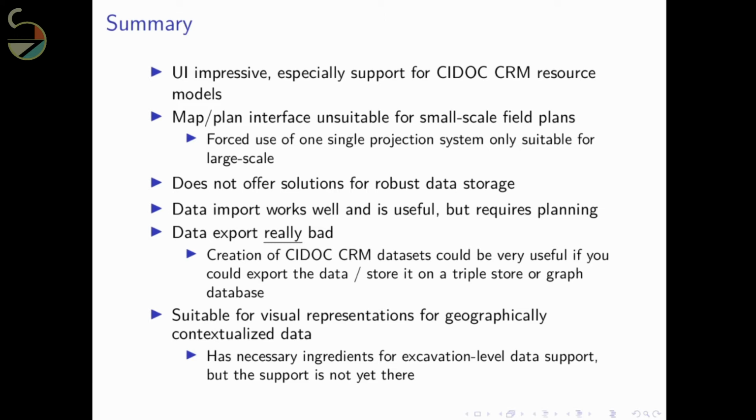I think it's time to move to the summary, because I think that the user interface, and especially what you can do in relation to the CIDOC CRM, is rather impressive. I haven't found a way to create CIDOC CRM data as easily and clearly, where we can do the things that CIDOC CRM seems to be meant for.